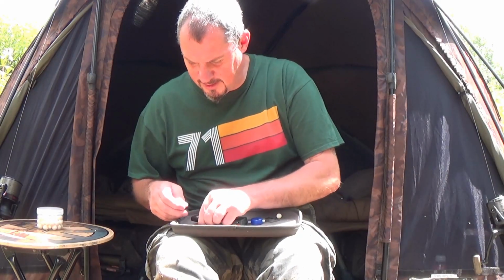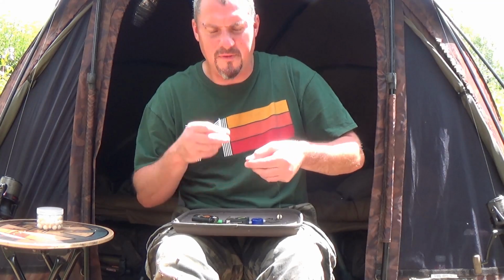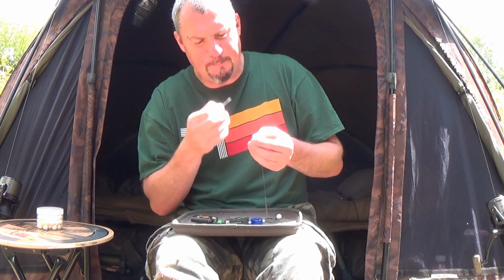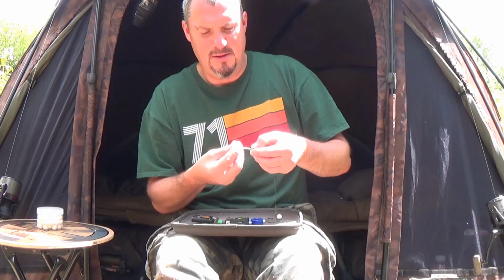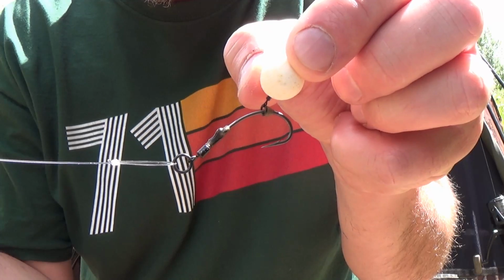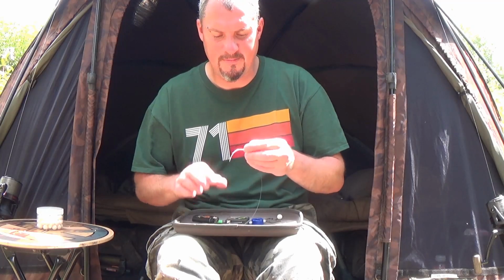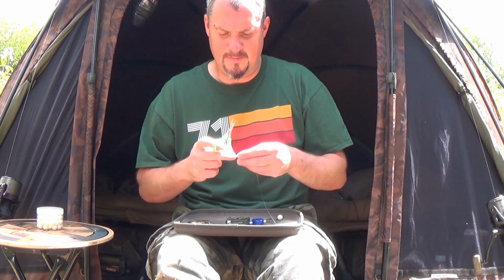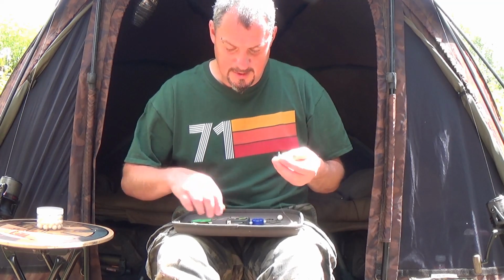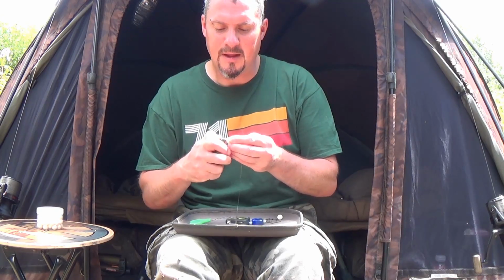Right guys, I'm back from my little visit, feeling a lot lighter and refreshed, and now the re-baiting rig's ready to go out for the rest of the session. Just fishing the good old Ronnie rig with a 12mm pop-up, using a size 4 curve, a nice big strong hook, as you've seen in the swim already.